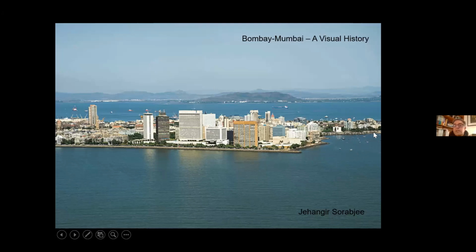You can see over here a little bit of Colaba. You can see over here what is Uran. But what's fascinating is that on a clear day like this, you can actually see so many ranges of hills on the mainland. And even over here, you can see Karnala.